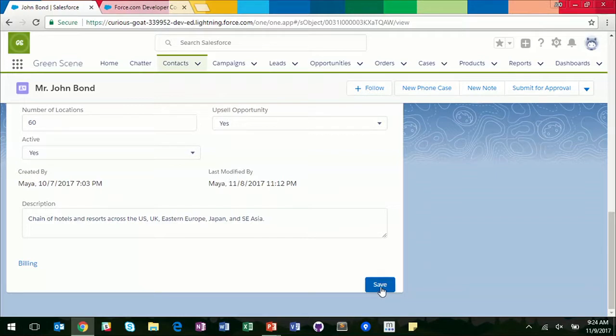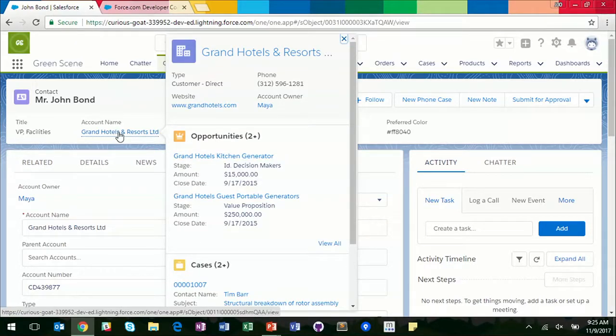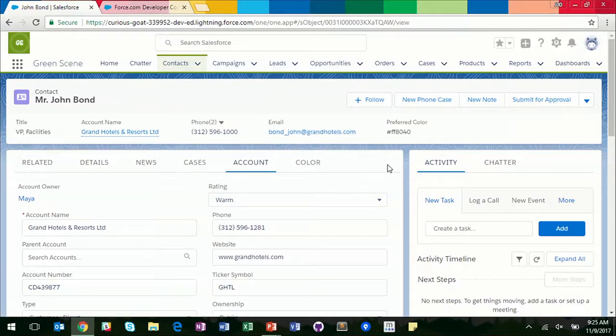Notice our last modified here got updated. Nothing was handled on the Visualforce Apex side. All of that just happened automatically for you. The Lightning Data Service just handled that field update. Not only that, if I scroll over the account name now, you'll see that the phone number got updated. All handled out of the box.